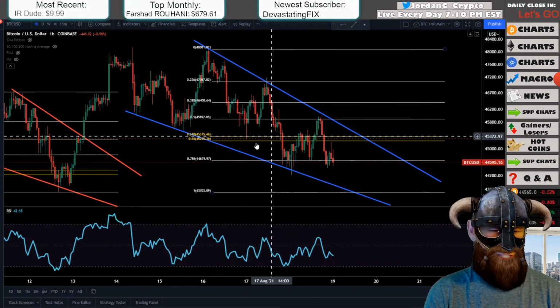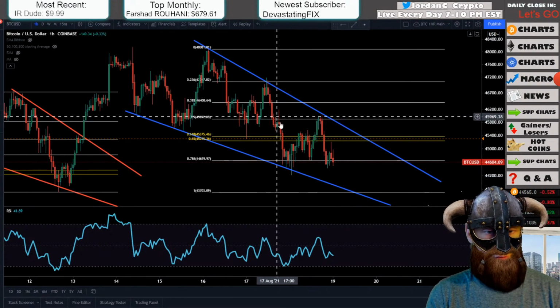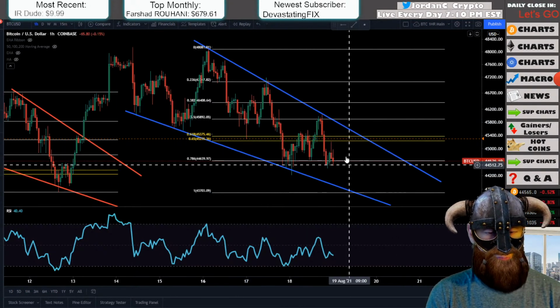45.6 for BTC. Still just hanging out in this general area. Not really anything going on here at the current moment. Just trying to find support here, maybe.